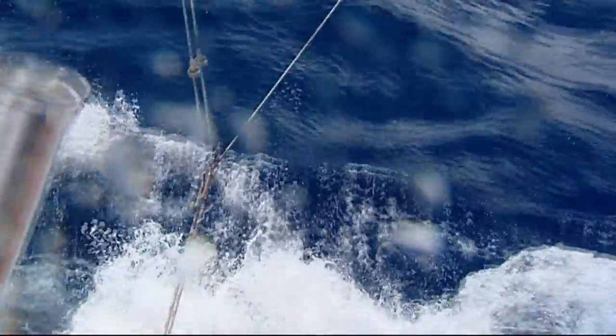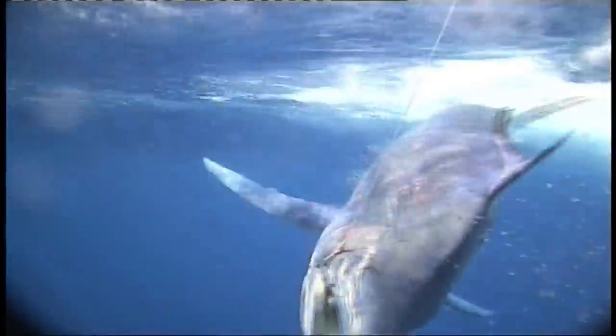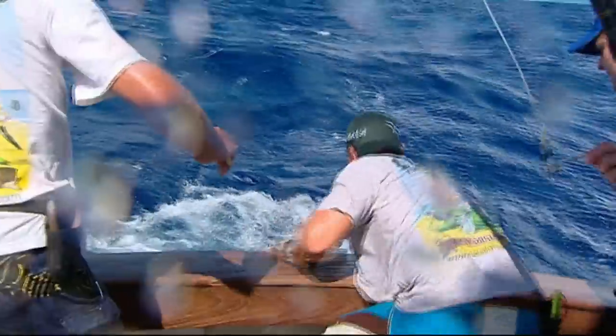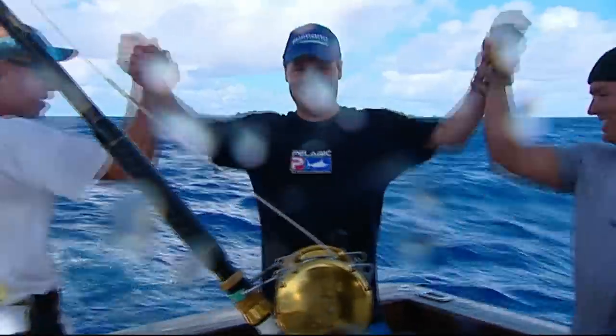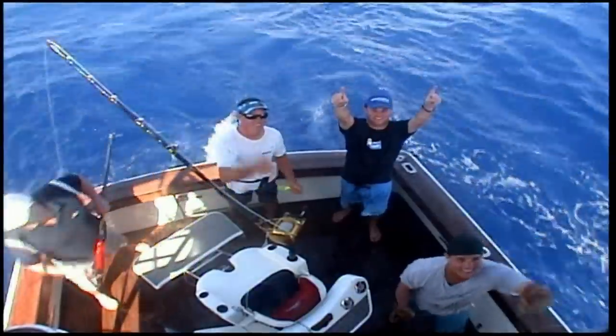650, 700. Let him go. Pounder, mate. 650 pounds of black marlin. Let him go. Nice work. There she goes. Away she goes. Well done, mate. Yeah, baby. Yeah. Timmy. Well done, boys.